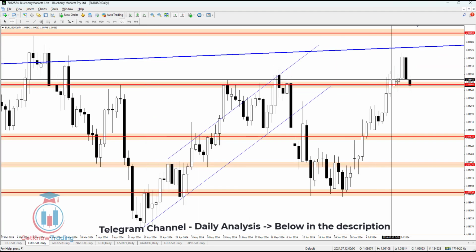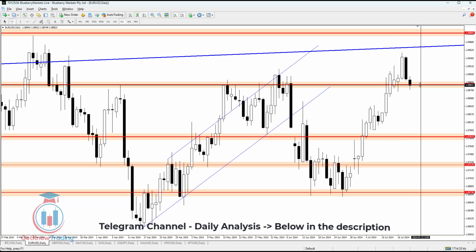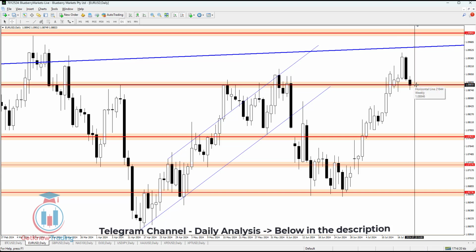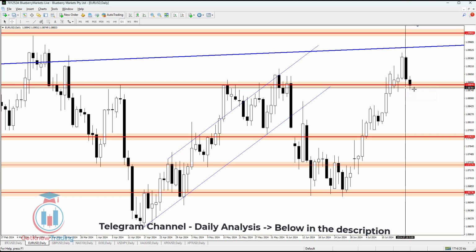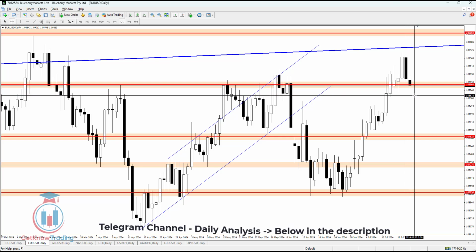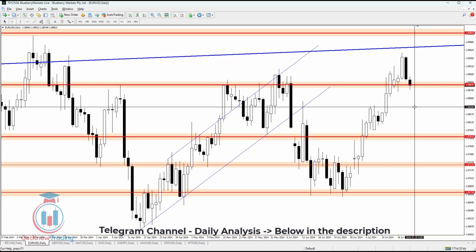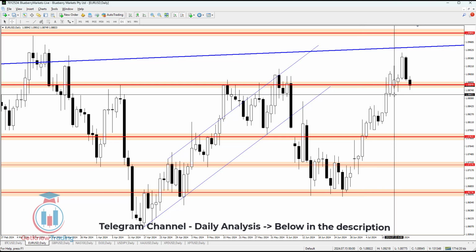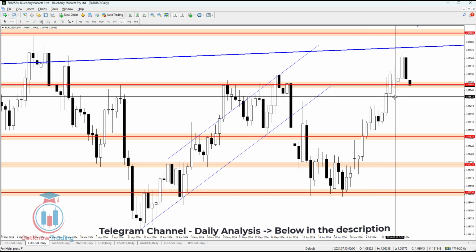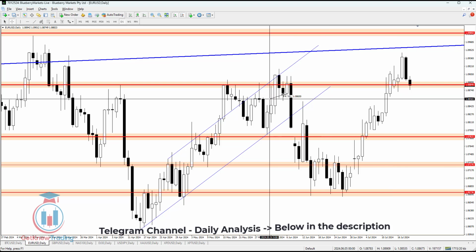But the daily time frame shows us that one kind of support level has been reached, and we'll see whether this support will hold on Monday. If the price goes down and closes below this area, which is the demand zone, the price will try to move even further down, reaching around here, where the next support level is. First of all, this support level is the first level between these price levels, from here to here.